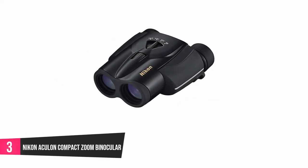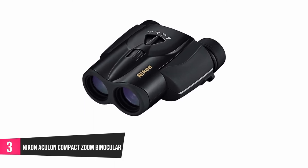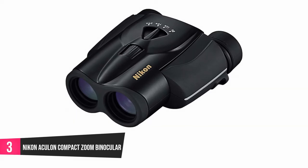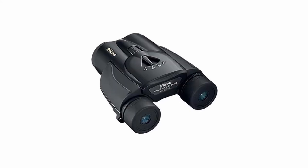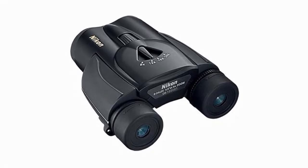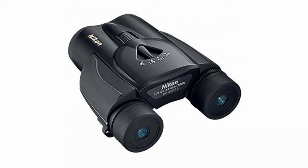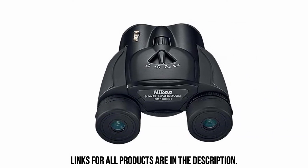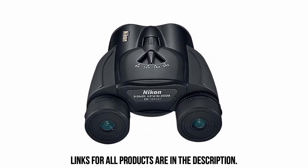At number 3, Nikon ACULON Compact Zoom Binocular. These binoculars can zoom in on subjects in the 8 to 24 times range. It features a knob with which you can set the image to be able to focus on a particular subject. It produces images in very bright colors. Also, it has high quality BAK4 prisms. Not only this, it comes with the Porro prism installed in order to enhance the quality of the image produced, thereby making you feel as if you are viewing with the naked eye. You get to zoom in on subjects to take a close-up look, no matter their distance.